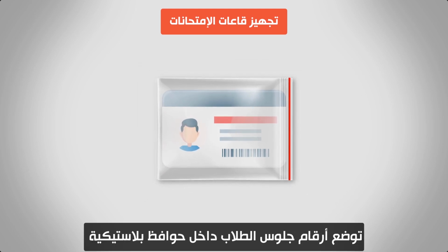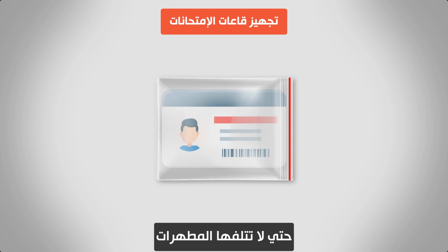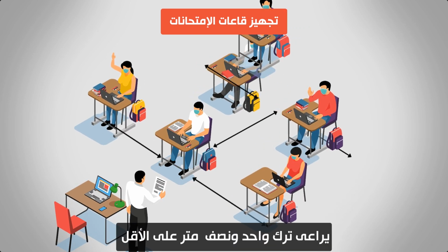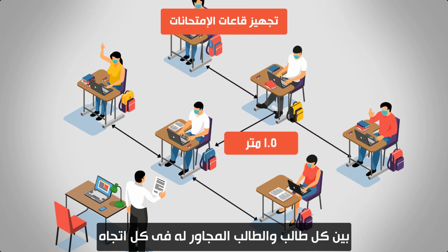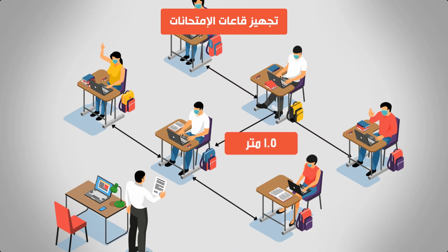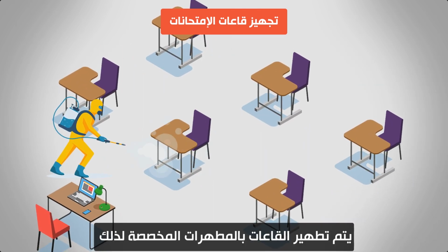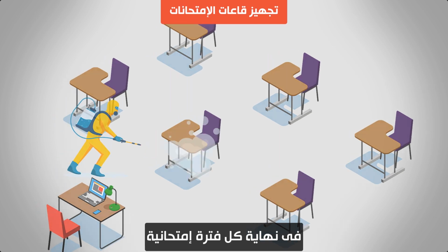Preparing the testing rooms. The students' seat numbers are put into plastic card holders in order not to be damaged by disinfectants. A distance of 1.5 meters should be kept between each student and another from all directions. Testing rooms are sterilized with special disinfectants by the end of each testing period.